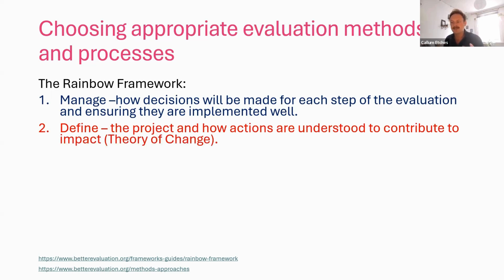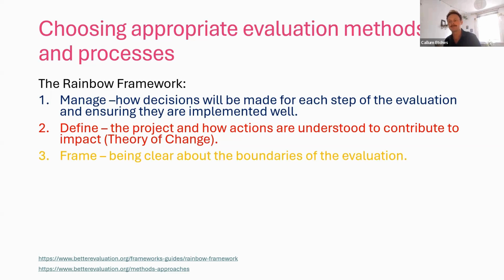Next stage, of course, is to define the project. And here I'm introducing another jargon busting term that we're going to look at in just a second, this idea of theory of change. To be able to evaluate something, you really need to have a strong grasp of what it is you're doing and why it is that you're doing it. And that's where a theory of change comes in. We're going to look at that in just a second.